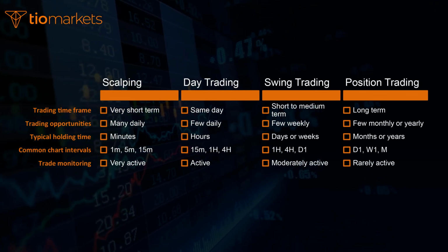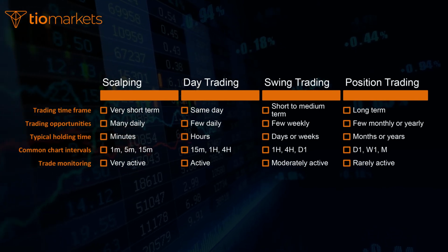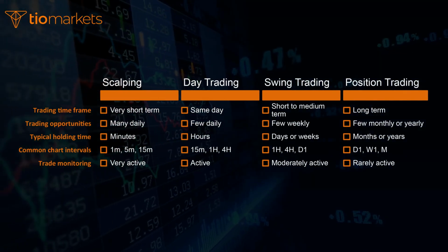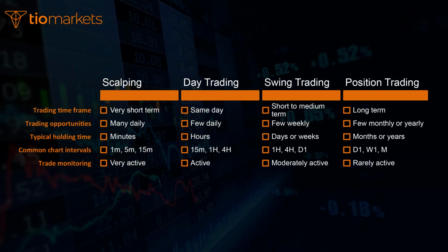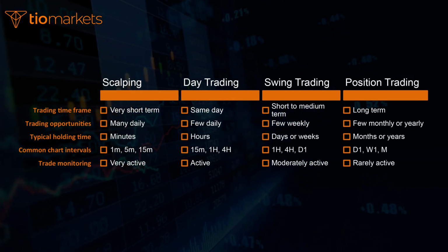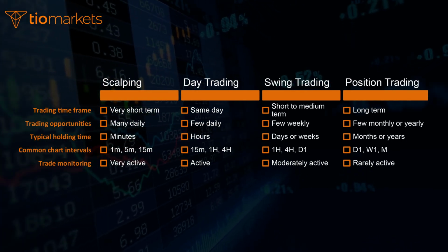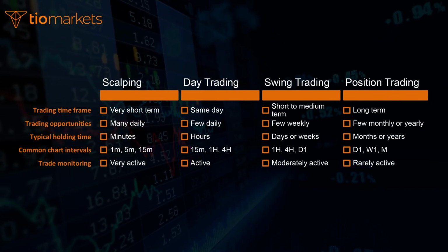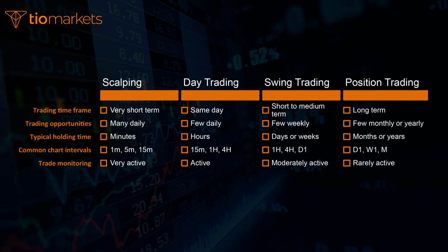And lastly, we spoke about position trading. This is a good style of trading if you don't have much time to trade, but you still want to be involved in the markets. Trading opportunities are less frequent, but the holding times when trades do happen can last for months or years. One thing you need to be very mindful of with this type of trading is using high amounts of leverage. Position traders naturally gravitate towards the highest time frames, which includes the daily, weekly and monthly charts. And because of this, stop losses and profit targets are naturally very wide.